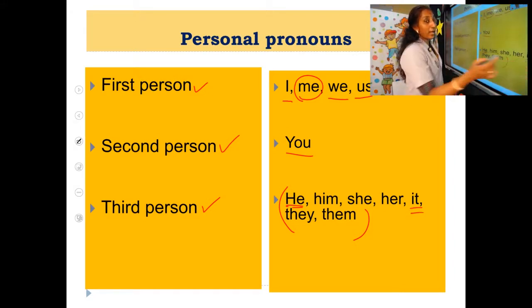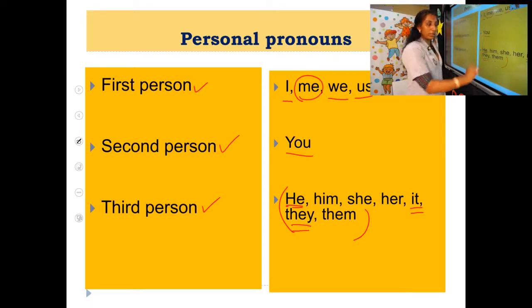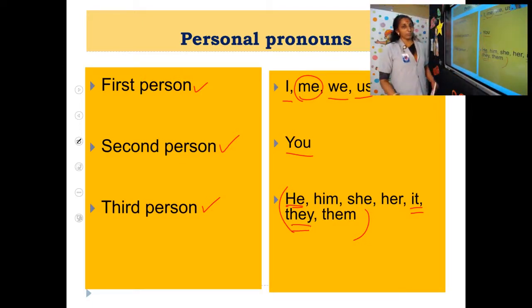So it is used for animals also. Okay, I have a pet cat. Its name is this. It is black in color. Right? Like that also you can see. They is used in the subject position, them in the object position.